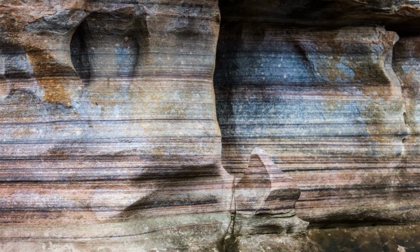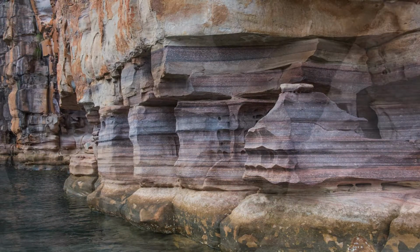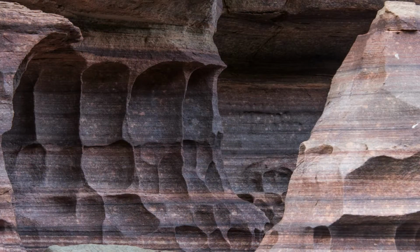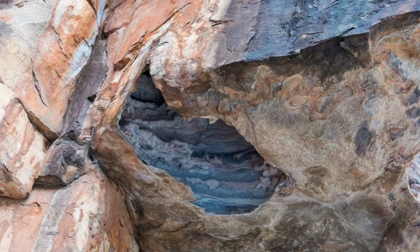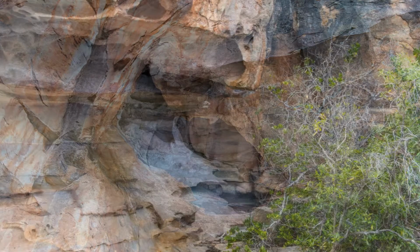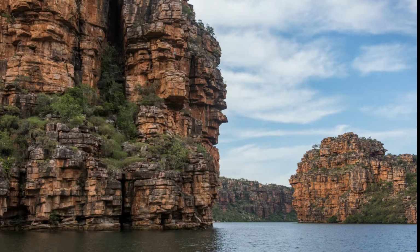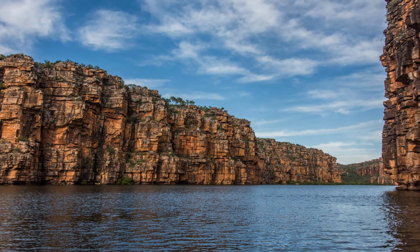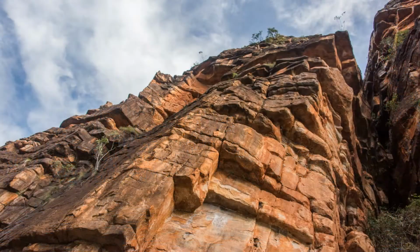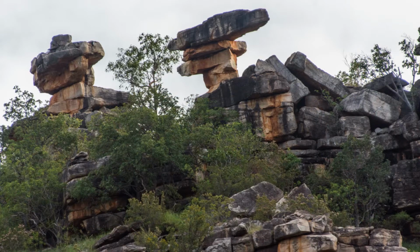The rock can be finely lined. Or boldly patterned. The broad estuary continues to snake its way into the plateau for 7.5 miles. If anything, the cliffs seem to grow higher and the rocks more precarious.